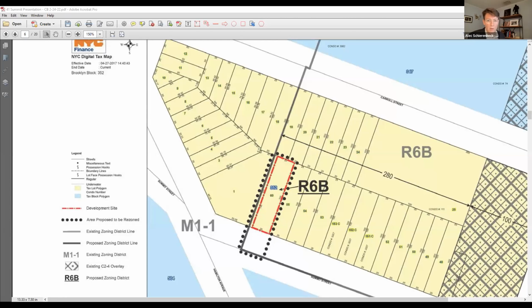That's really helpful. Thank you. Joanna? This may have been touched on, but I missed it. What's the history of how much of the M11 on this block has been rezoned into the R6? Sure. So I've got everything in front of me.